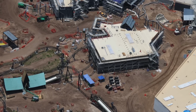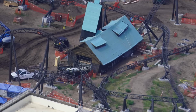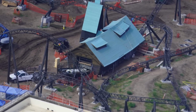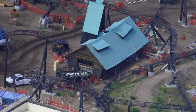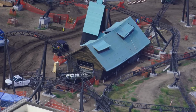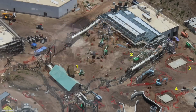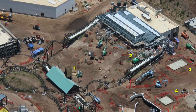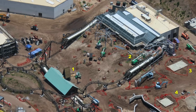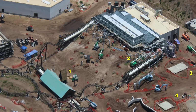The other attraction in this land is a family-friendly roller coaster, most likely called the Curse of the Werewolf. Wood has been added to the barn-style roof of the show building, and there's potential that this will very much be a ride like Hagrid's, where the ride takes you into show buildings with animatronics inside. Now, at the back of the attraction is the load and unload area. At the number 2, there's more framing that's been added over the tracks, and at 3 and 4 are some new concrete forms off to the side of the roller coaster.